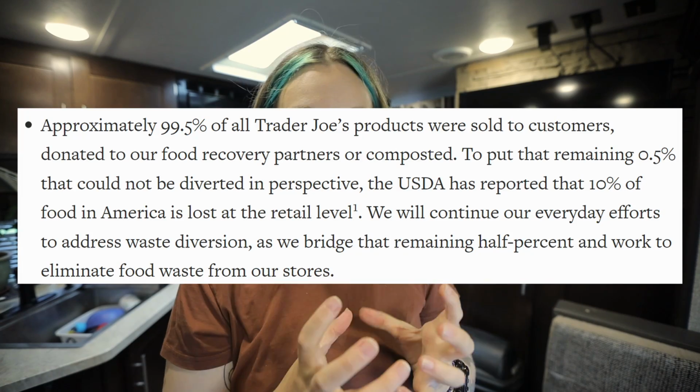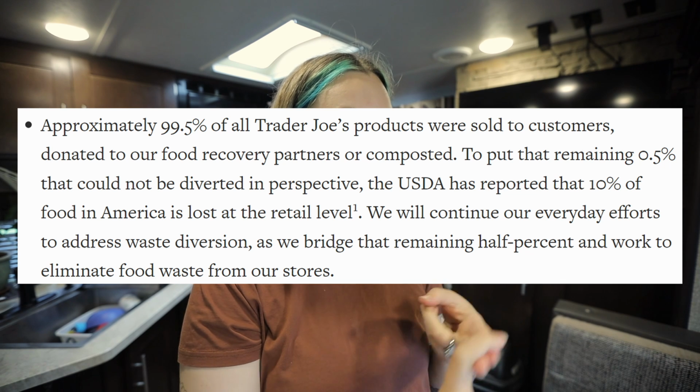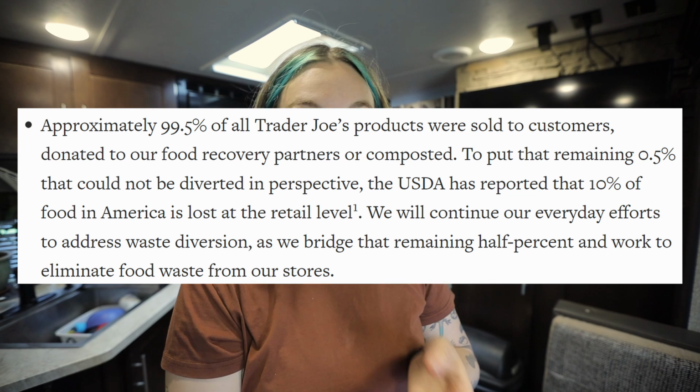This one is a good statistic. Out of 100% of all of their food items, 99.5% were sold to customers, donated to food recovery partners, or composted, meaning that only 0.5% was sent to the landfill.